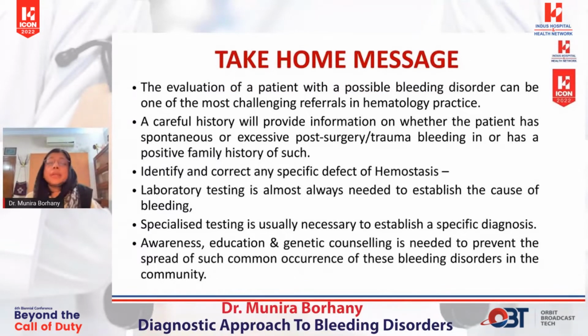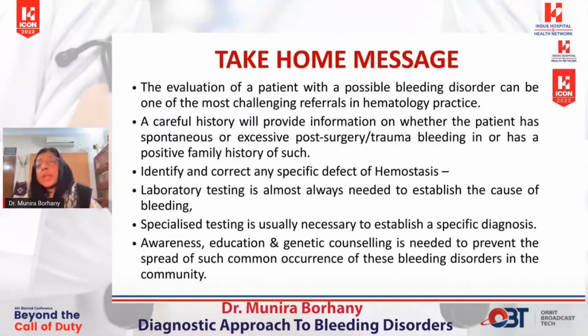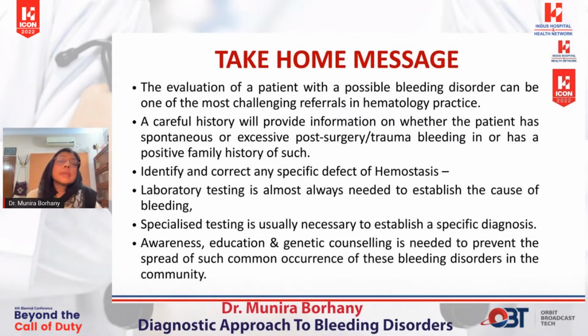So in the end, take home message क्या है इस presentation का? The take home message ये है कि evaluation of a patient with a possible bleeding history can be one of the most challenging referrals in hematology practice. And a careful history will provide information on whether the patient has spontaneous or excessive post-surgical or trauma bleeding or has a positive family history of such types. And correct diagnosis is very important to diagnose the specific defect of hemostasis.